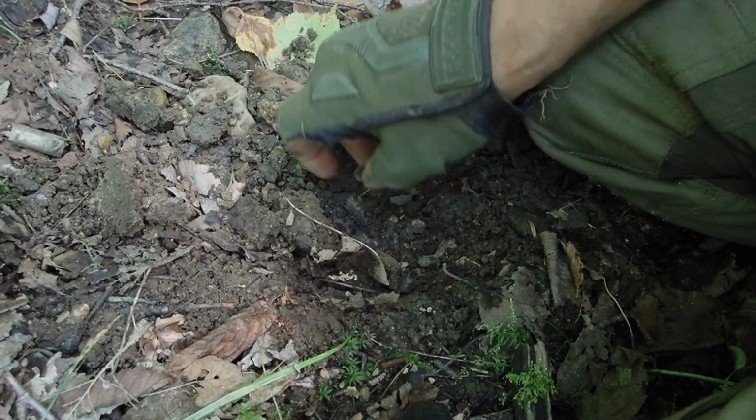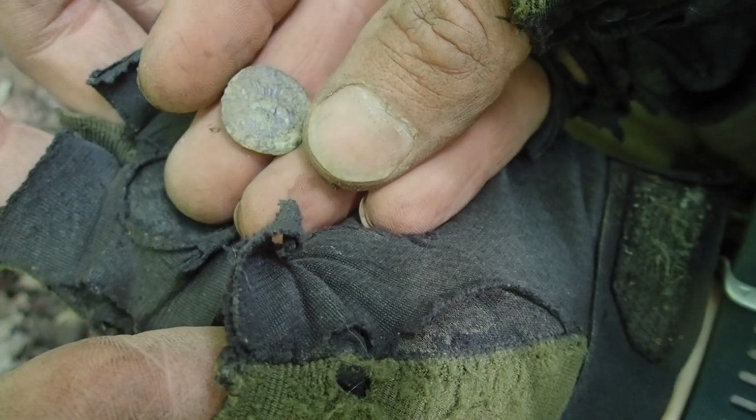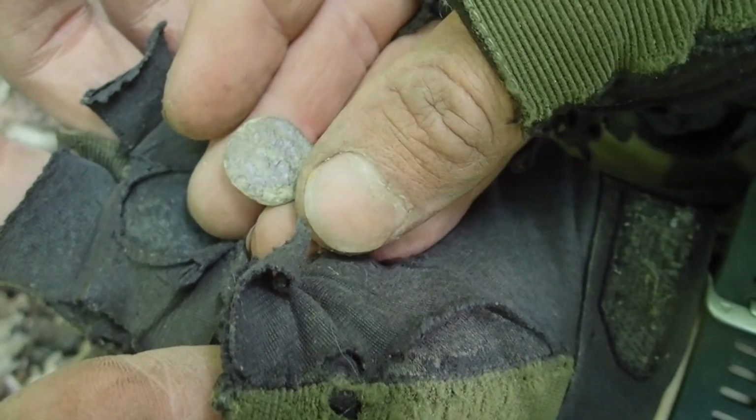And I just got like a 75 target. I thought maybe it was going to be a shell casing. I pulled it out. I thought it was a button, but it isn't. It's an Indian head penny. That's a surprise. Quite a bit more modern than that British coin we found earlier.